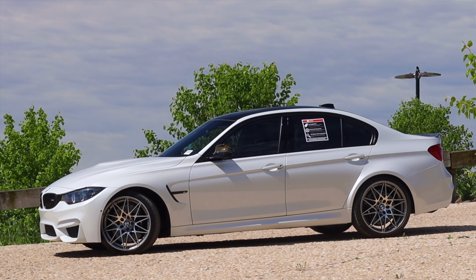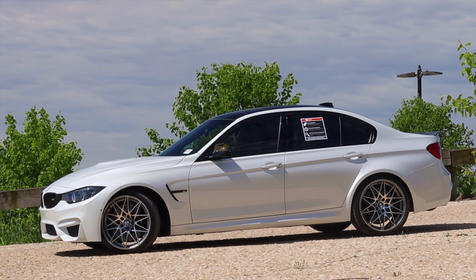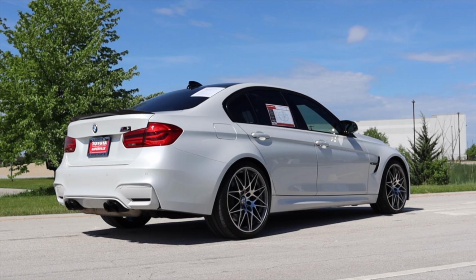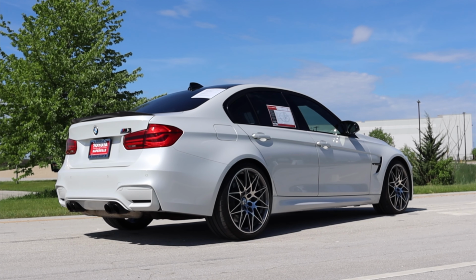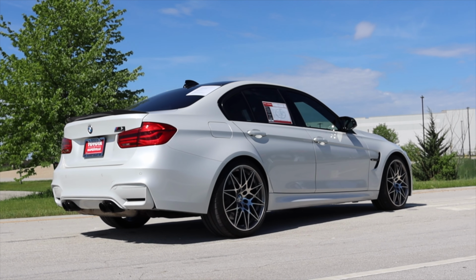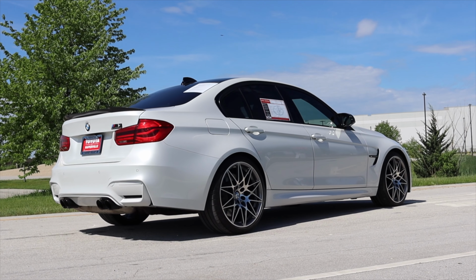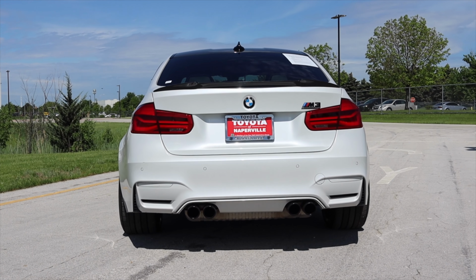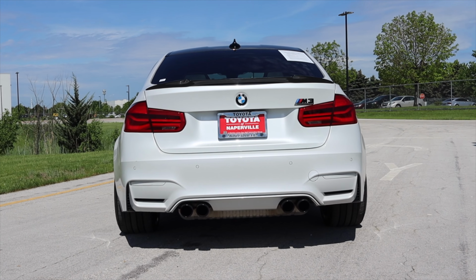Last but not least, of course, this BMW M3 Competition is rear-wheel drive. This generation only came in rear-wheel drive. I know the new G20s come in all-wheel, if optioned, but the Competition F80 M3 got an updated, better-tuned rear differential. It's actually an electronically controlled rear differential, so they changed some things up to make it more sporty.